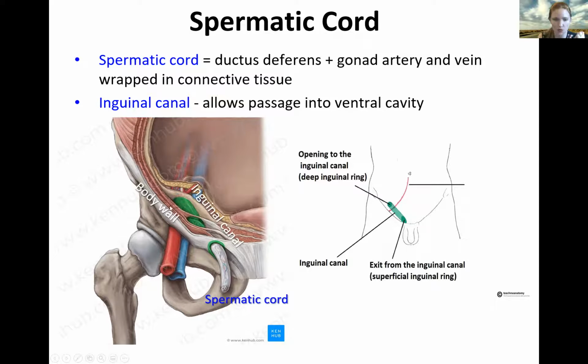Looking at this, on the other end is where the testes are. This structure is the spermatic cord, and that's the bundle of both the ductus deferens as well as the gonadal arteries and veins. They're all wrapped together in one connective tissue. Then it's going to travel through this hole in the abdominal pelvic cavity, which is called the inguinal canal. Inguinal as in your groin, and canal as in a passageway. So it travels through, and then it'll be inside of the abdominal pelvic cavity.